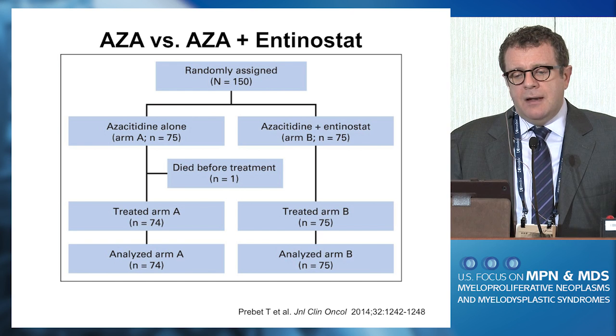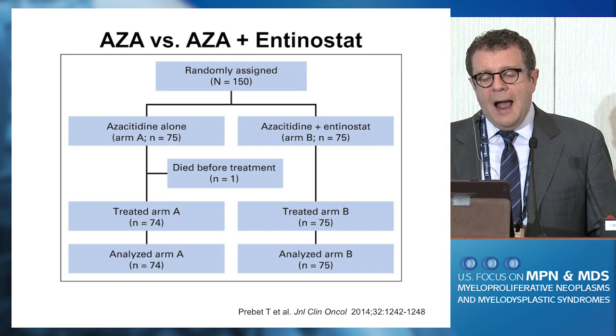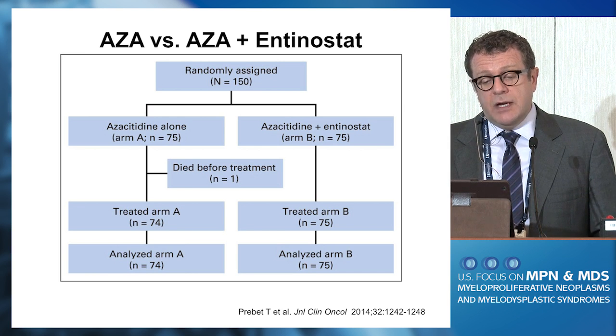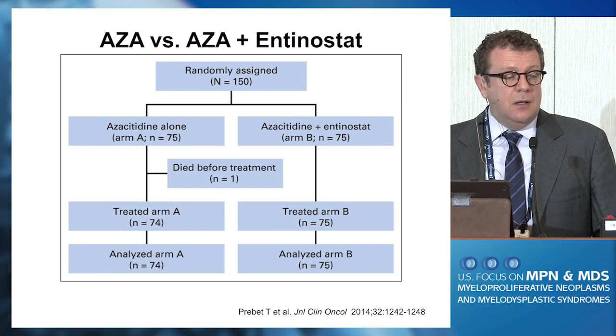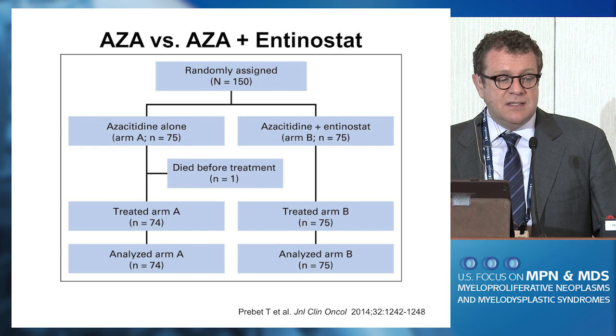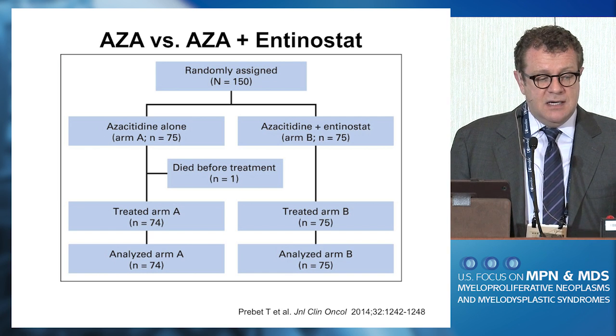Just remember that the power to detect a difference may be less with phase 2 trials, and also the goal of phase 2 trials is not necessarily to show a significant difference in outcomes in comparison to a randomized phase 3. But this is a randomized phase 2 trial, and they treated patients with azacitidine alone, or with azacitidine plus entinostat, which is a histone deacetylase inhibitor, with the idea that you can improve the outcomes with azacitidine therapy.